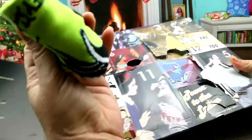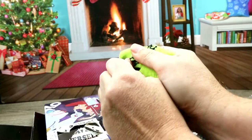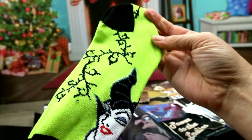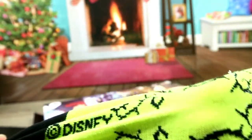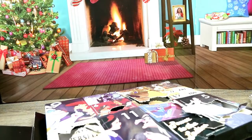Ooh, I like the color. We got another Maleficent pair of socks. I think these are the ankle ones though. The other pair are the short, but I love this green. Look how pretty that green is, and we got these cool vines. Let's just put her in there and get a look at this Maleficent. She looks really great. She has a red gorgeous lip, of course, and there's where it says Disney, and the vines just go all over the socks, which is really, really cool. I love it. So there is today's sock.